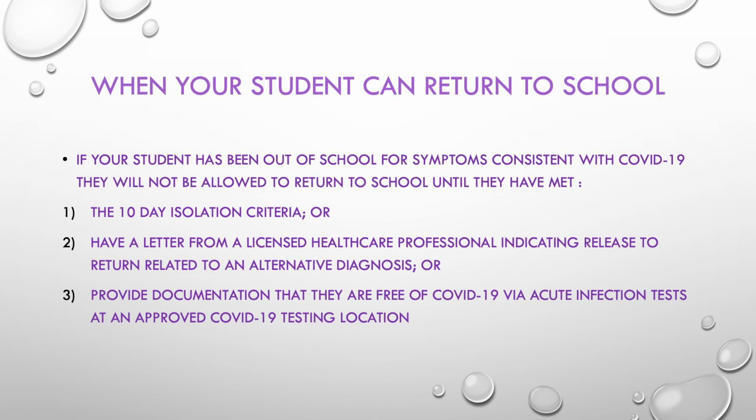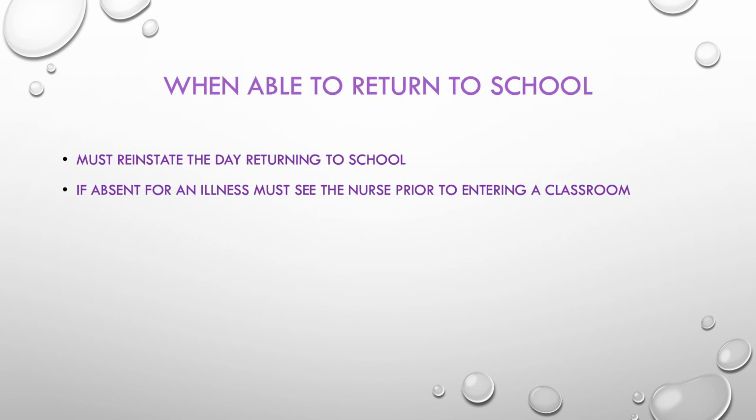When your student can return to school. If your student has been out of school for symptoms consistent with COVID-19, they will not be allowed to return to school until they have met the following criteria: the 10-day isolation criteria, or have a letter from a licensed healthcare professional indicating release to return related to an alternative diagnosis, or provide documentation that they are free of COVID-19 via acute infection test at an approved COVID-19 testing location. When your child is able to return to school, they must reinstate the day returning to school.